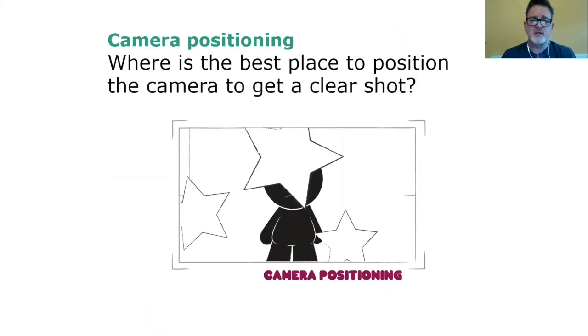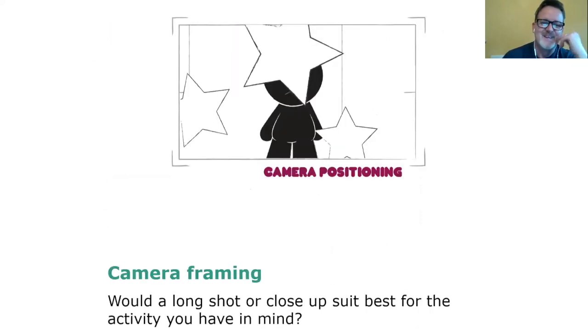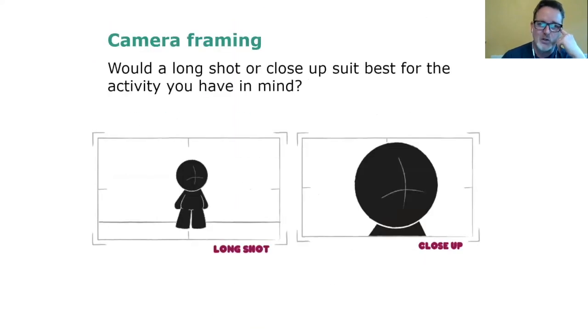Camera positioning: where's the best place to position the camera to get a clear shot? So don't hold your camera where you've got a tree in front of somebody's face if you want to capture someone's face, or where a bus is going to go past in front of you, unless you want to capture the bus, of course. Camera framing: would a long shot or a close-up suit best for the activity you've got in mind? If it's a long shot, obviously you want to capture the whole environment that's in front of you. If it's a close-up, you want to capture the emotions on somebody's face.